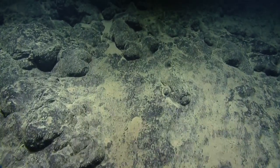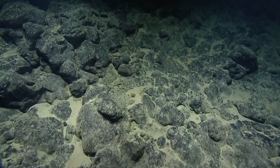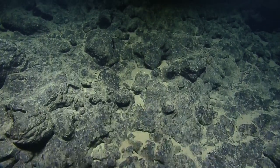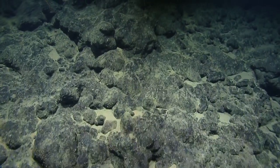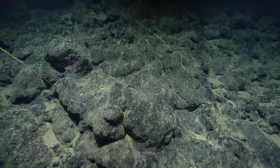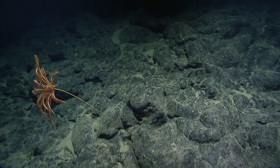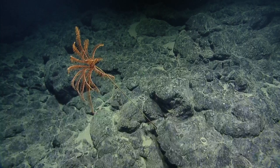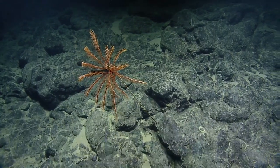It's all really glassy just there. Occasionally you see these spots that are super glassy. I'm going to give you a reset. Roger. Oh, gorgeous. So beautiful. It's always lovely to see. A stalked crinoid? Oh, yeah.